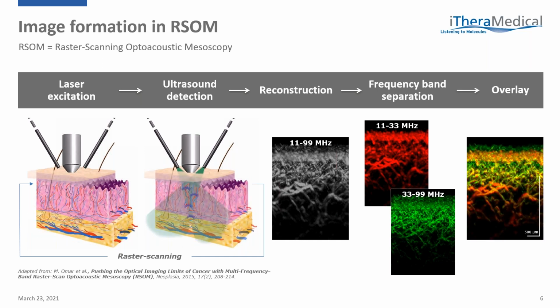This can then also be overlaid, and just based on the size of the absorbers, already the skin layers can be identified and used also for analysis. So this is for a single wavelength RSOM. If you just illuminate with one wavelength, which I will show in a second which one this is.